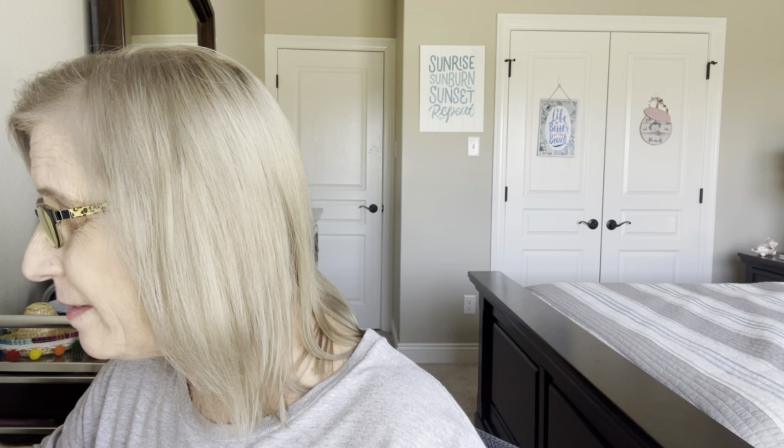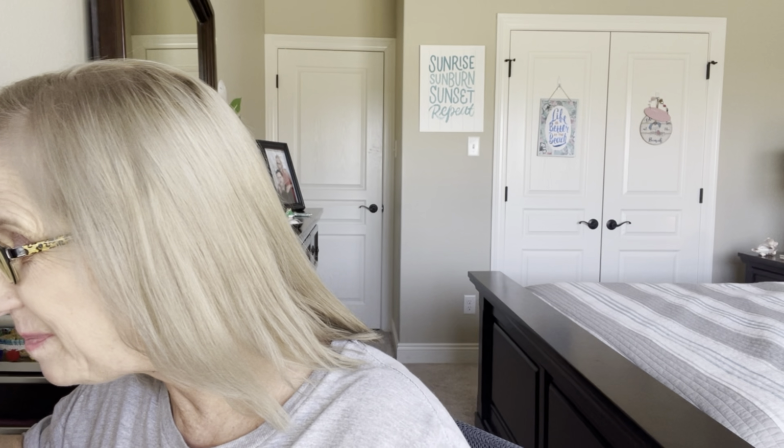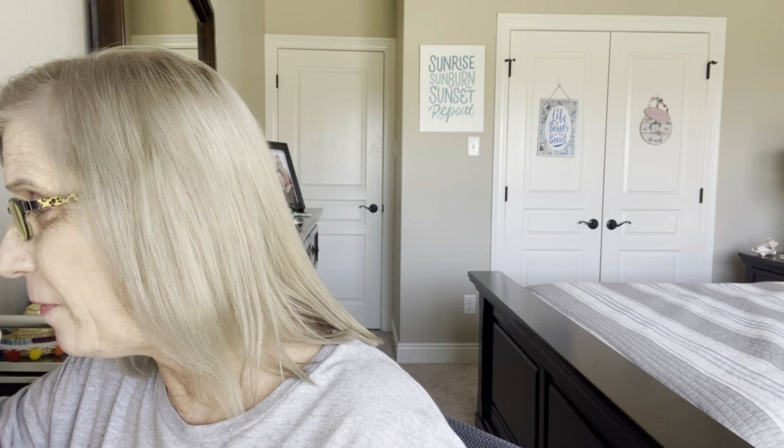Okay, the next item is a Living Proof item. It is the Restore Perfecting Spray. Living Proof is a hair care company, and they are a little on the higher end, but the products work wonderfully. My hair used to be super, super thin. It's still thin, but nothing like it was. I've been using the products for about a couple months now, maybe 2 months, and my hair has gotten so much better. But here is what this is. It says it is a perfecting spray, so it seems like it's going to be a leave-in conditioner. It just says Restore Perfecting Spray.